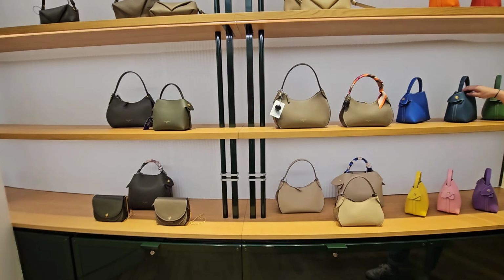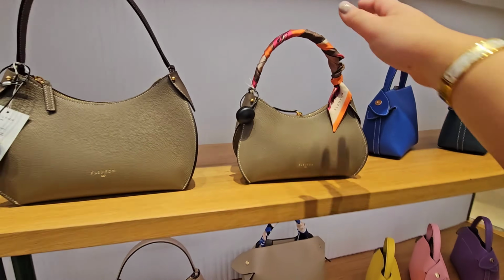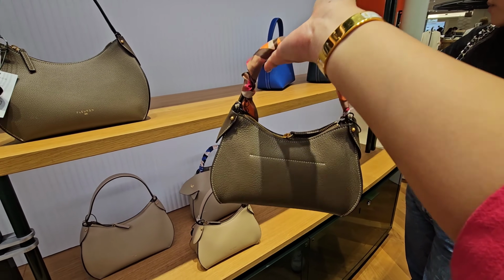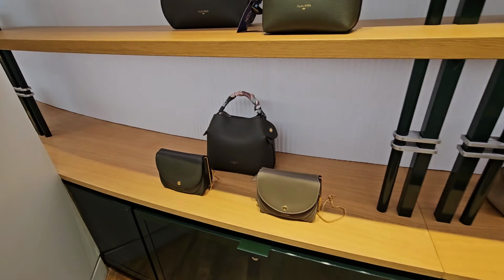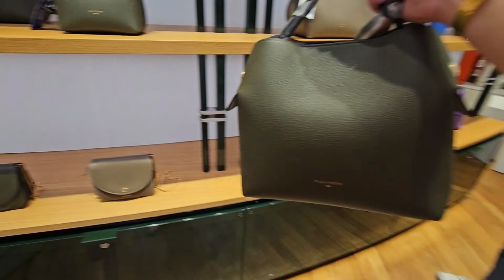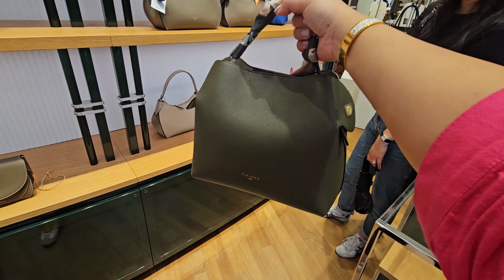Stepping over to the Florent Paris, I didn't actually have a chance to go to their official store. This is just a section in Bon Marché, and I really wanted the Peony bag. And my friend was just dissing it for some reason. She's like, it's not impressive. And I was just like, okay, maybe if this is the first day, maybe I should take a look around. But it's nice to see the actual lineup.